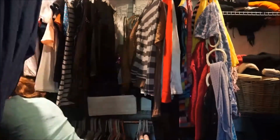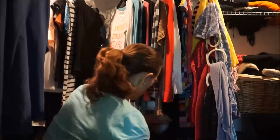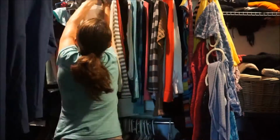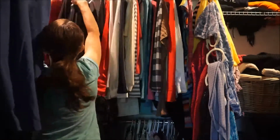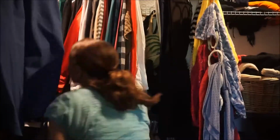Now, I did want to let you know that you don't have to spend a lot of money on organizational items to organize any space in your home. I have this scarf holder that is actually from IKEA, but I picked it up at a local garage sale. I used some of my organizational bins that I had around the home that I purchased at Walmart or the Dollar Tree or even at IKEA.